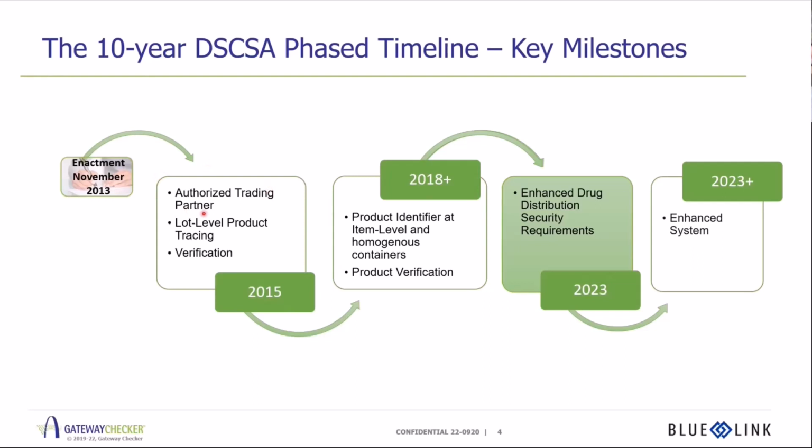Participants, for example, it established authorized trading partners, and that established who can sell a drug and distribute a drug, and what are the regulations governing becoming an authorized trading partner and maintaining a current license. The law also addressed the product. In 2015, it was just about lot level product tracing. Of course, we had lot level product requirements, but not to the degree that was included in the DSCSA.